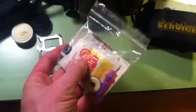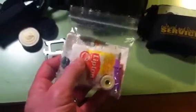I did sort of do my first aid the way I like it, which is mainly some pills and some gauze. I don't really need a whole lot of Band-Aids. No big deal. If you get a little cut, that's not what I'm worried about.